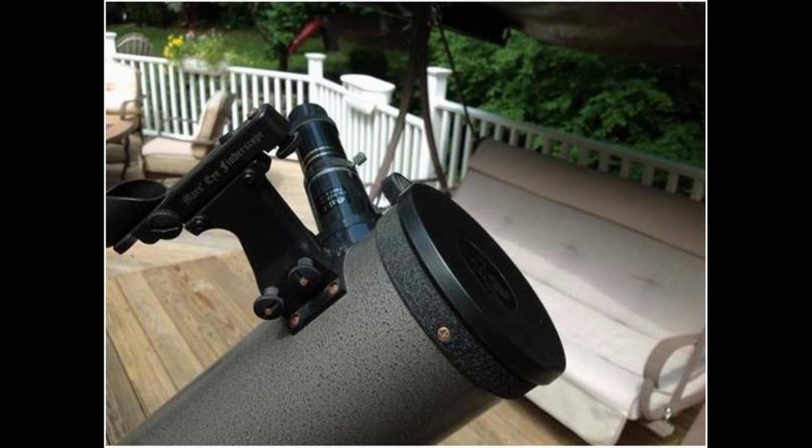In the category of they almost got it right, here's an ad for a Galileo Newtonian reflector, and everything is right except the finder's turned around backwards. Oh, so close and yet so far.